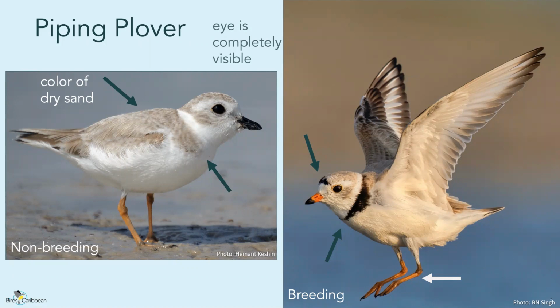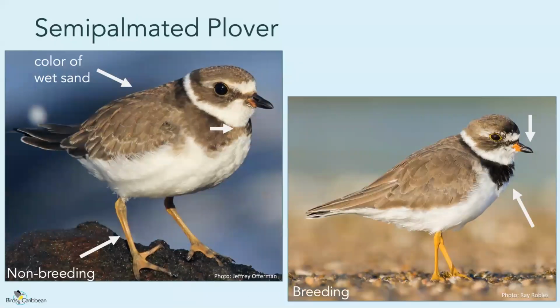A very pale bird. Also check out how pale it is around the eye here, whereas in the semi-palmated the eye is not going to be completely visible. It's got some brown around it, so that's a good field mark as well.